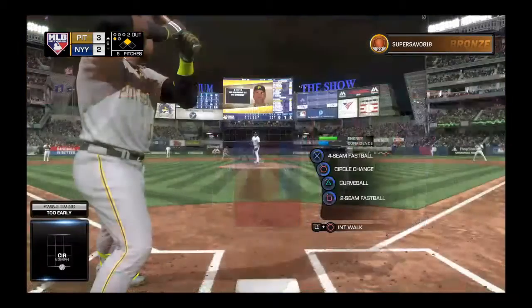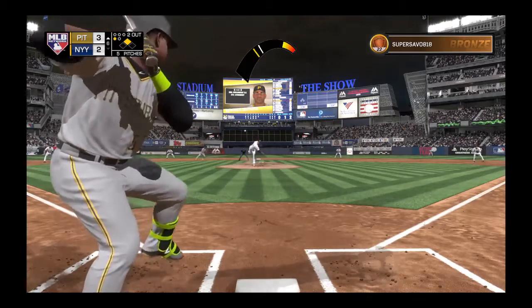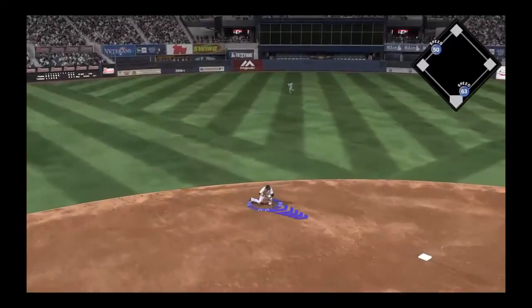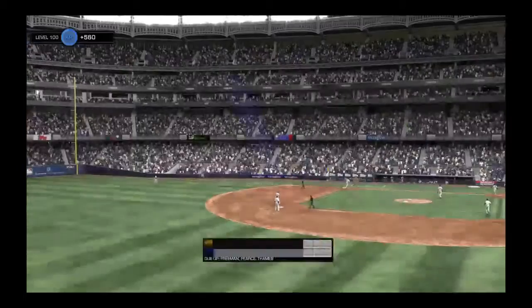Now time is called here as we'll get a trip to the mound. Looking to keep this a 1-run game. The pitch. Grounded back up the middle. Throw in the dirt, but a good scoop at first saves an error.